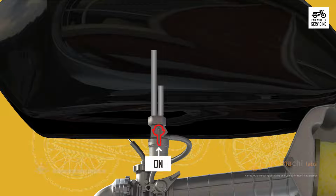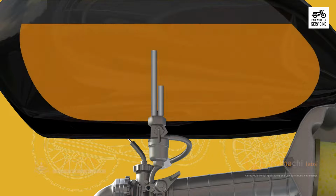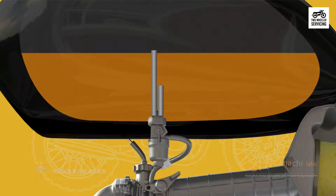The petcock generally has two straws of different lengths. The straws are installed at the bottom of the tank to draw petrol. The on position of the lever connects the fuel pipe to the longer straw. The reserve position connects the fuel pipe to the shorter straw. When the fuel level goes lower than the longer straw, the fuel is no longer supplied to the engine and the motorcycle will sputter and stop.